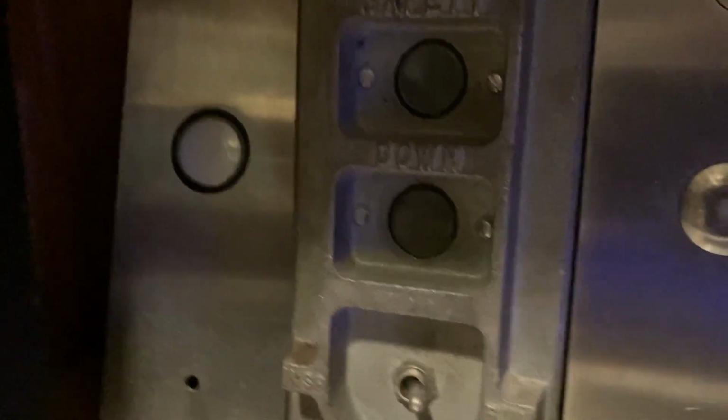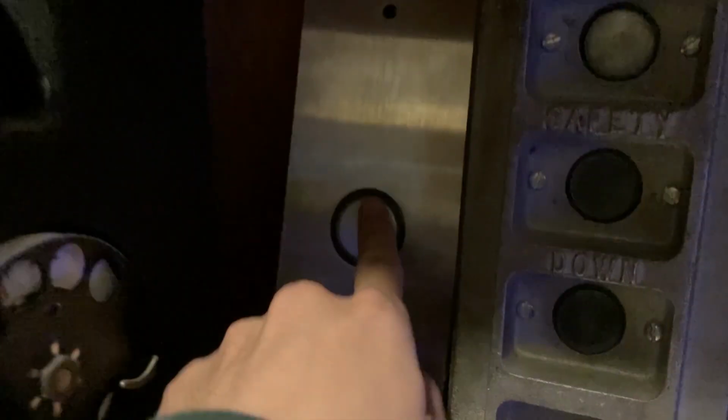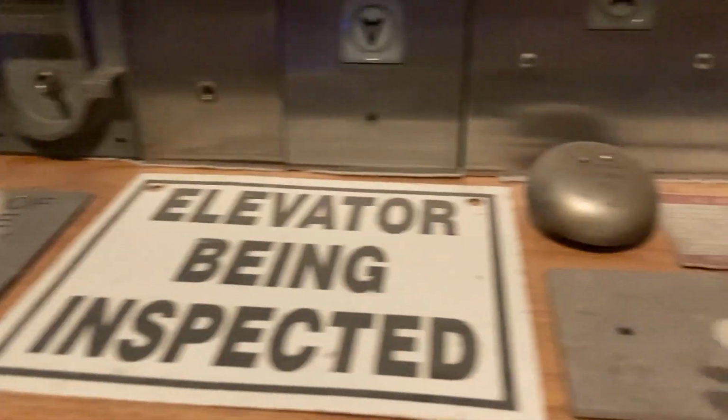Here's an armor car top station, very, very industrial and heavy duty. Like, look at this stop switch. Jeez. And then ERM CA92 and an elevator rotary fan. And then we have some various signs and stuff.